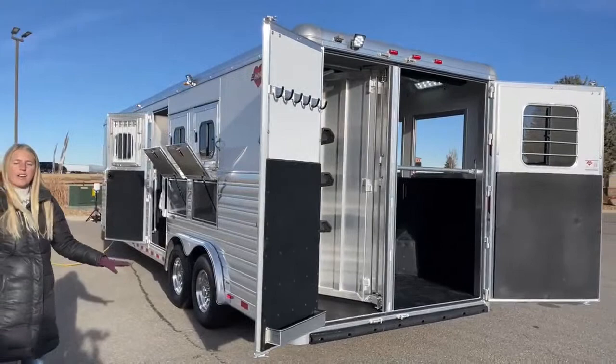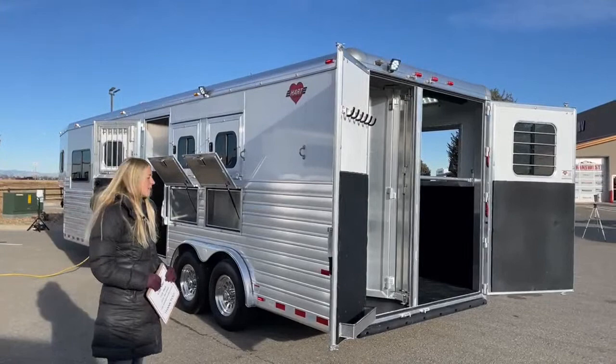If this trailer's perfect but you need a rear ramp, that's something we could easily install here at Transwest. So just don't let that stop you if this is the perfect trailer for you.